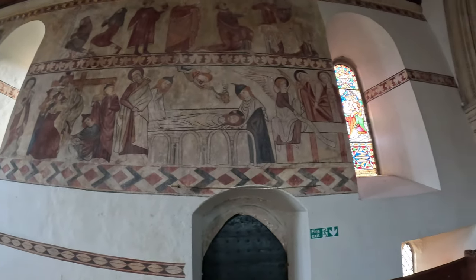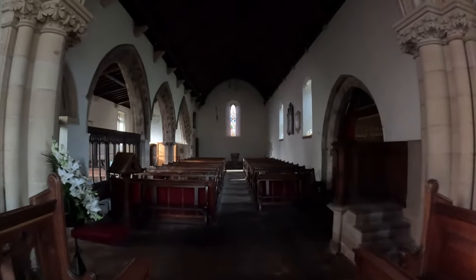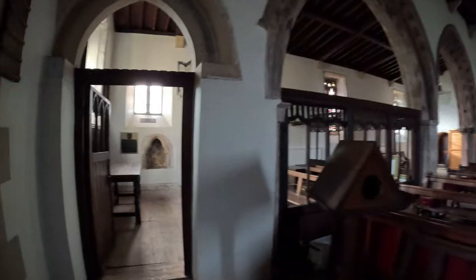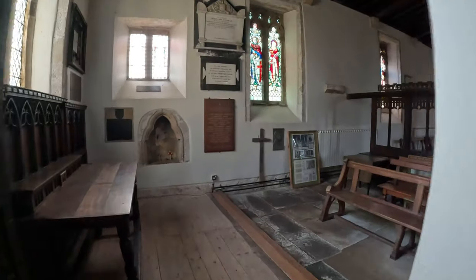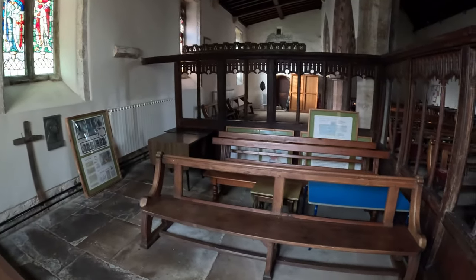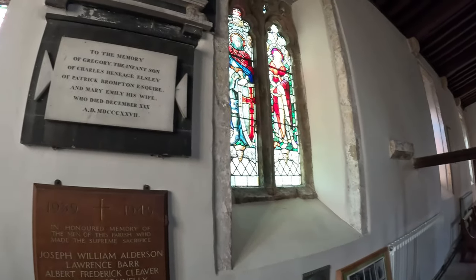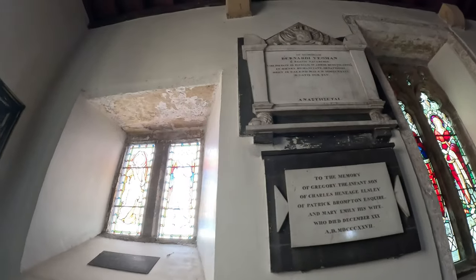In the nave is a replica of the Easby Cross, the original of which is now preserved in the Victoria and Albert Museum in London. The famous architectural historian Nikolaus Pevsner called the Easby Cross the finest piece of Anglo-Saxon sculpture in this country. And he may be right. The Easby Cross dates back to the 8th century and is carved with a Celtic interlace pattern on the sides and biblical scenes on the front and rear faces.